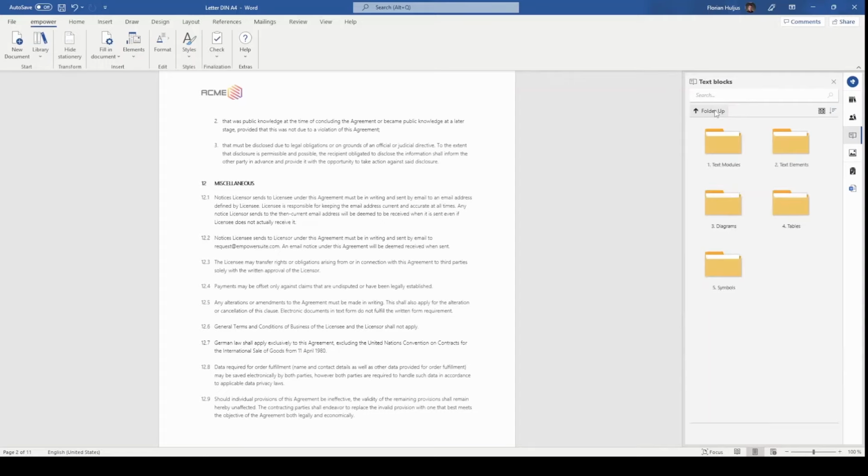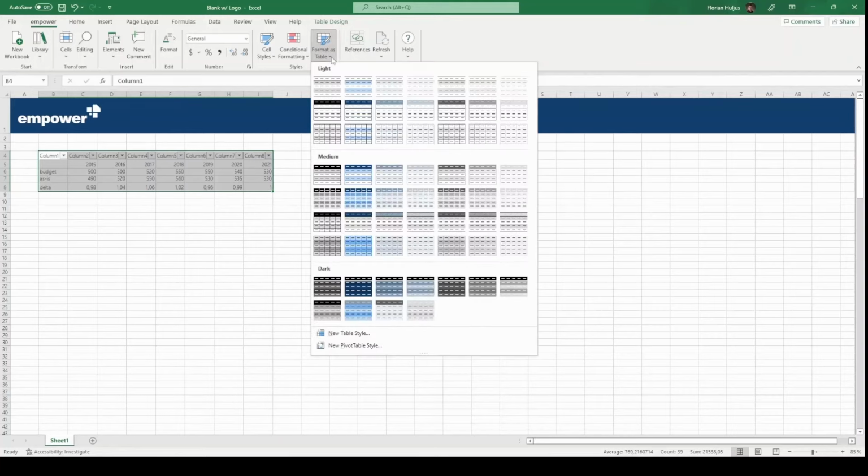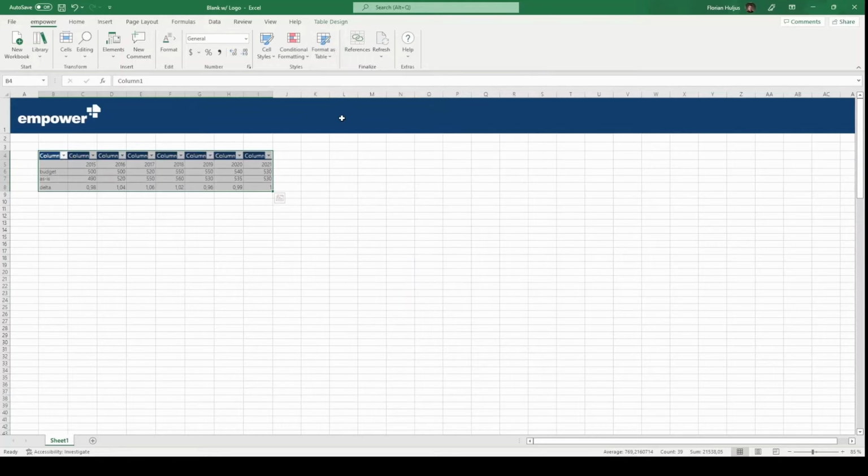Let's have a look at how to create a brand compliant document in Microsoft Excel. In Excel, brand control helps to format tables easily and quickly to create brand compliant charts. Here we have a table, for example, that is still unformatted. The native formatting from Excel does not help us because it is not design compliant, and it's not easy to customize. Our brand control integration allows you to add brand compliant tables and cell styles.